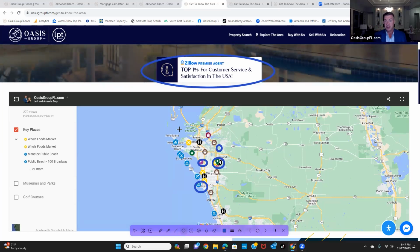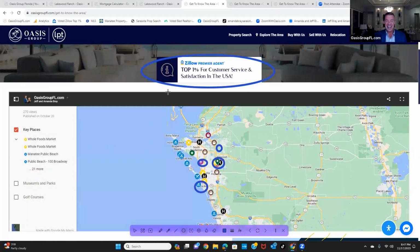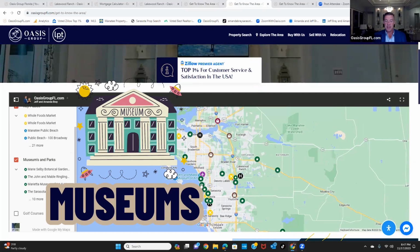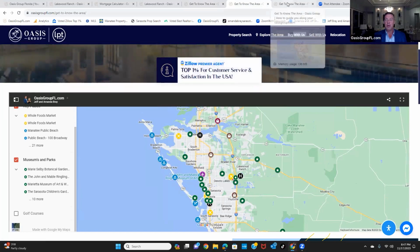And here's the best part about Sarasota. Over 250 days of sunshine. It's incredible. It really is. It is really neat. Also here is all the different museums and all the areas of interest that you can go to.